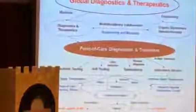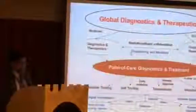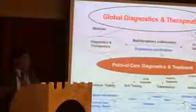So we are doing global diagnostics and therapeutics. What we are now looking at is not only nanotechnology, we need to have organic electronics, which is printable electronics, which will be very flexible, which will be part of the clothing, part of the bra, part of the shirt, and so on. And that will be given to the diagnostics and therapeutics, and that's where engineering and medicine come into play. That's a multidisciplinary system. So this can be done by point of care, which will be bedside testing, self-testing, telemedicine, ambulance services. All these things use wireless signal processing and the internet.